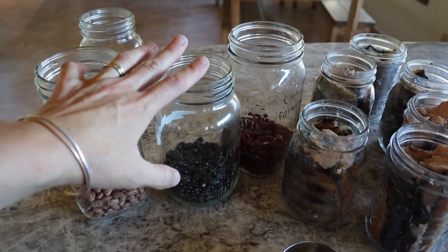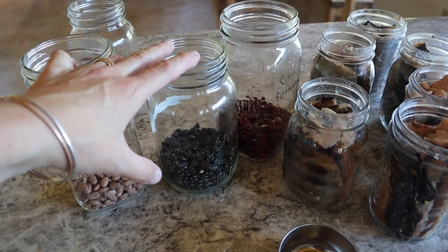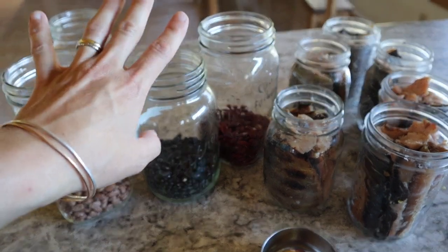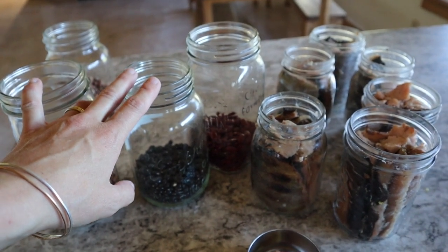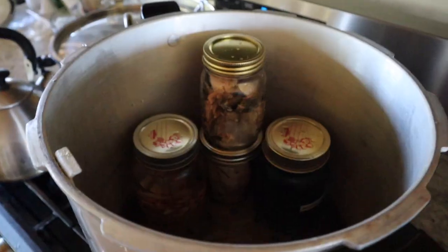If I'm doing something that has a shorter processing time, then I will do something like broth that only processes for 25 minutes. I'll just pull some broth from the freezer that I already had and do that. Or if I'm going to be doing a few rounds in the canner, I might purposely make a batch of broth in the Instant Pot so that I can fill in gaps where needed.